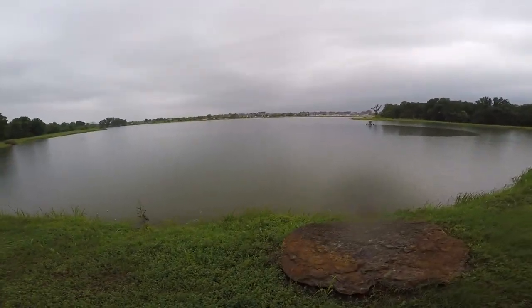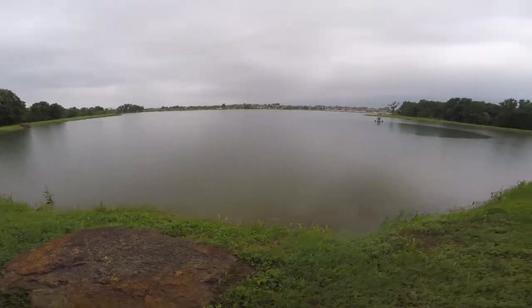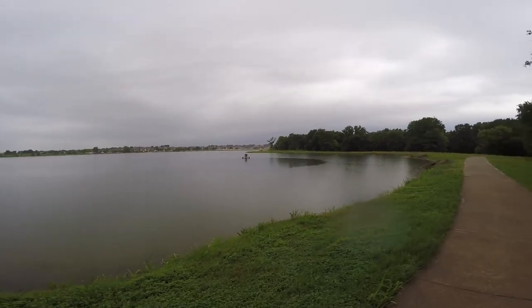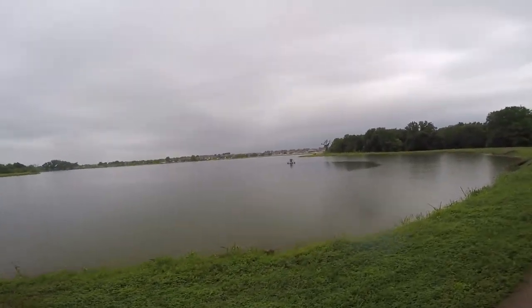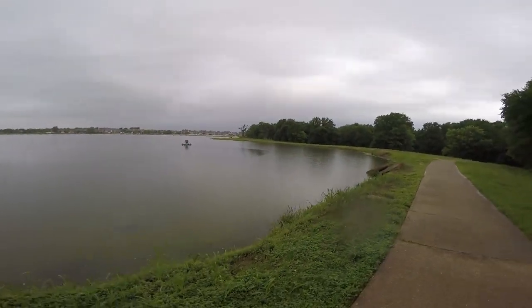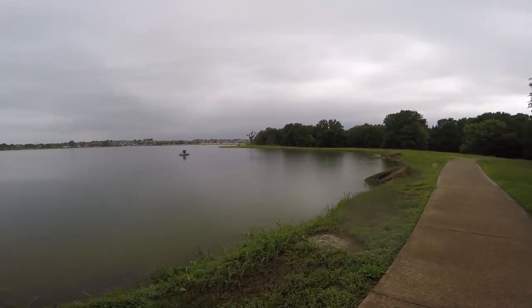There's a turtle out there. Don't know if y'all can really see that. He went down now, but yeah, we are gonna make it around the lake and head back to the house a little bit.